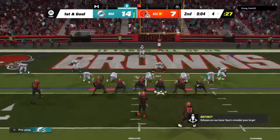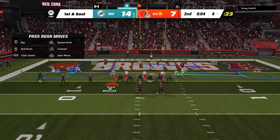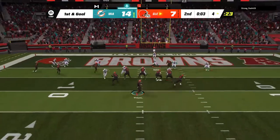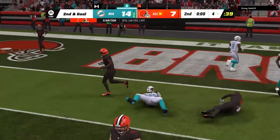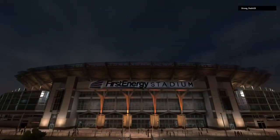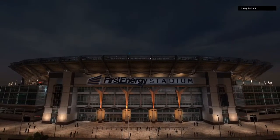A chance now to get even before the break as they come up first and goal. A final shot before the break. Watson to the goal line, but it's incomplete. So two quarters down, two remain. Charles and I return after the break.